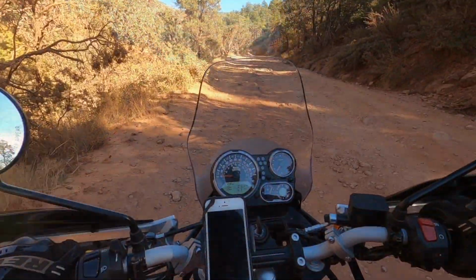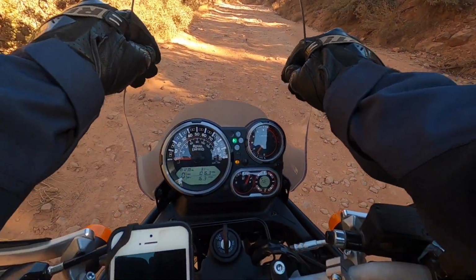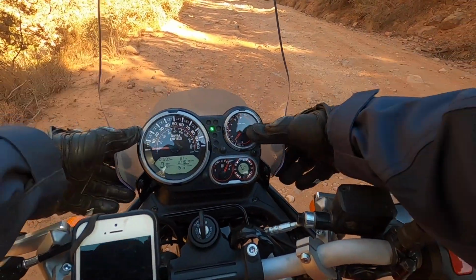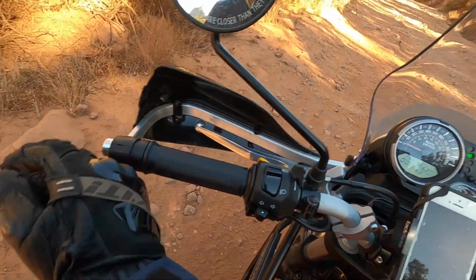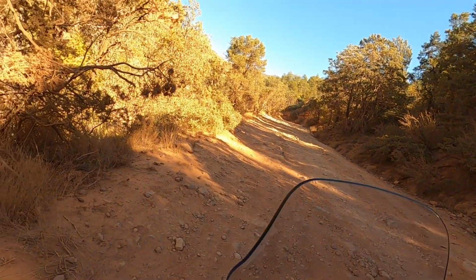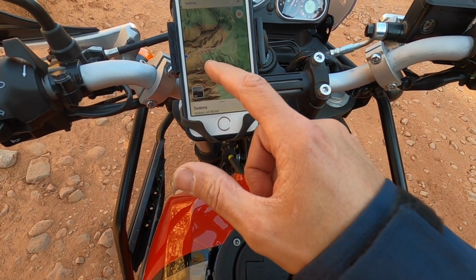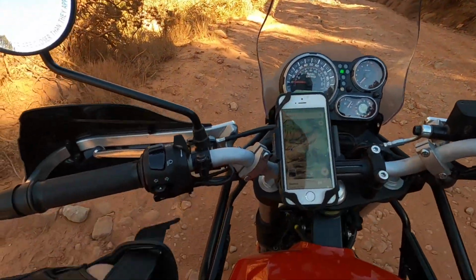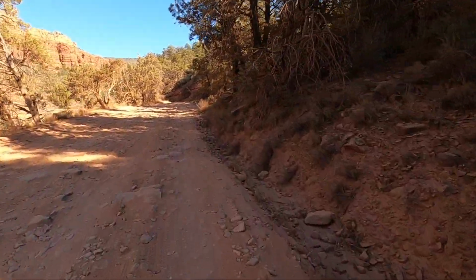Awesome. We're just gonna take a little break for a second. Make sure nothing's loose. Some rattling going on. Just making sure maybe one of these screws is loose. Oh, look at that. We're already up there. We're making great progress. We've probably come a mile already. All right, back on the road.